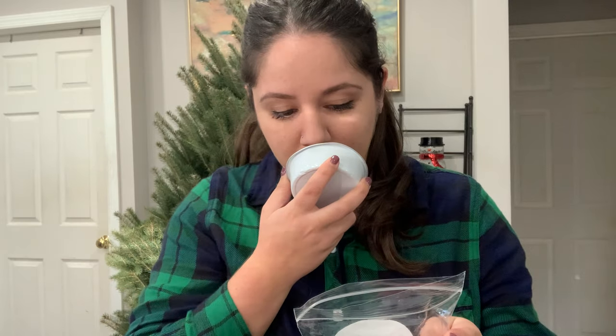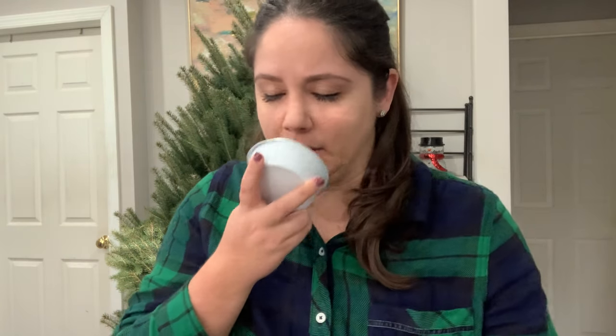bakery scent. Snickerdoodle, I'm not getting. I'm getting oatmeal and the oatmeal cookie spices. The oatmeal cookie and the spices that are in an oatmeal cookie, with the woodsy, earthy scent of what would be the wood fire oven. And even more so on the bottom. The bottom to me is basically just a wood fire oven. I'm not getting much of the oatmeal on the bottom.